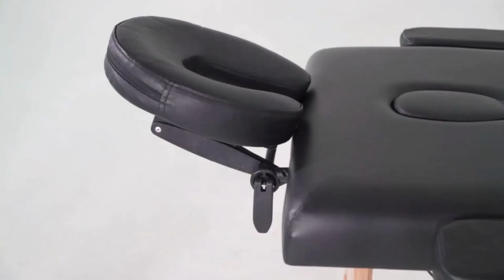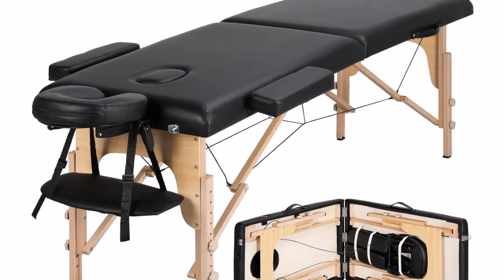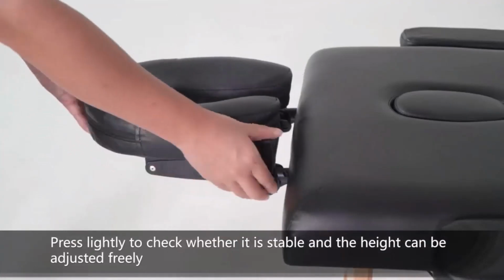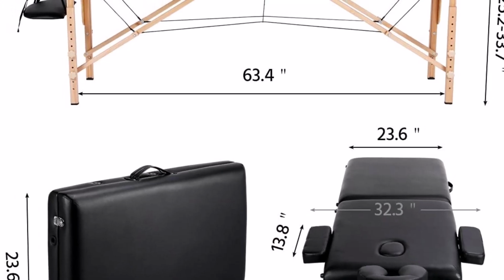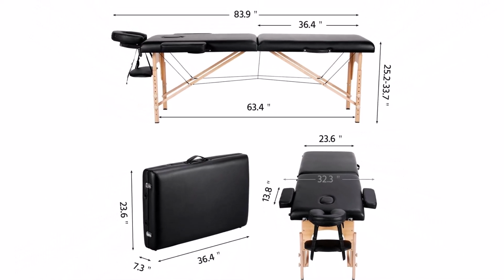They come with their non-woven bag, making them travel-friendly and convenient for mobile therapists or home users. What we like about it: comfortable and stable build. Easy to fold, set up, and clean. Works well for multiple purposes. What we don't like about it: arm attachments lack a locking feature.